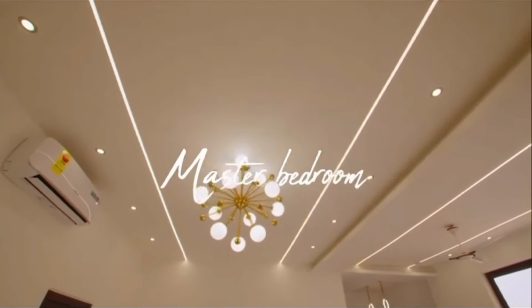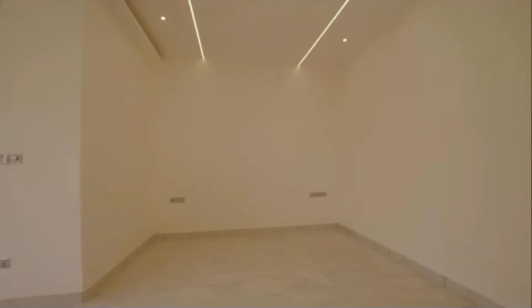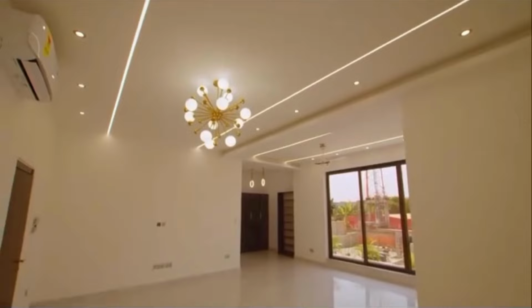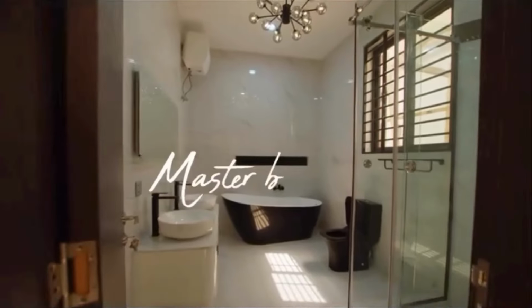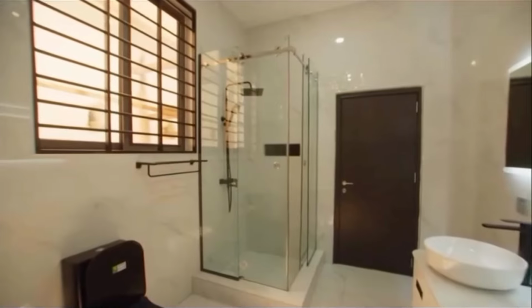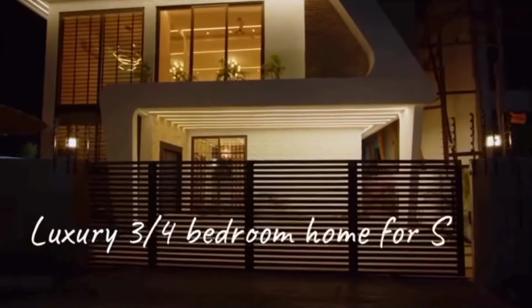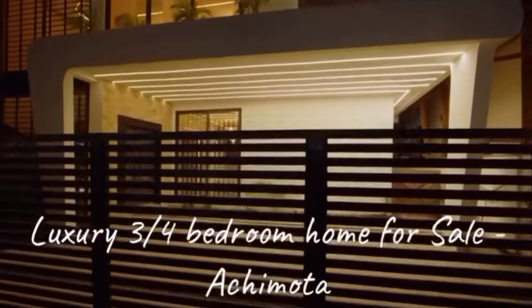At the heart of this offering is a meticulously designed home boasting three spacious bedrooms, each exuding a sense of tranquility and style. With ample natural light streaming through expansive windows, every corner of this abode is bathed in warmth, creating an inviting ambiance that beckons residents to unwind and relax after a bustling day in the city.